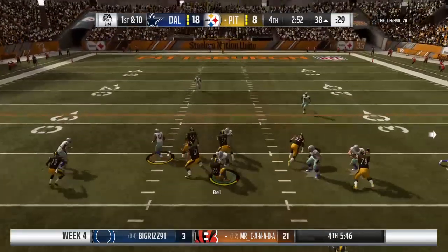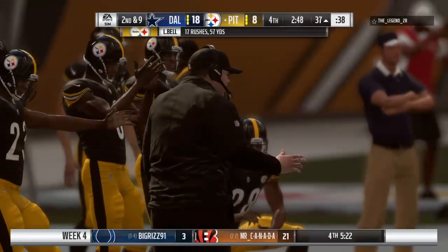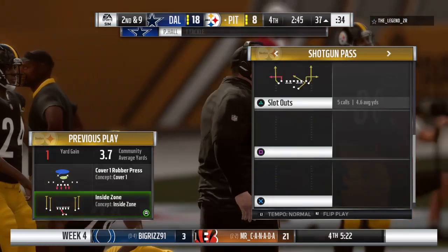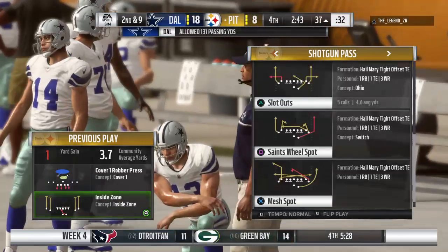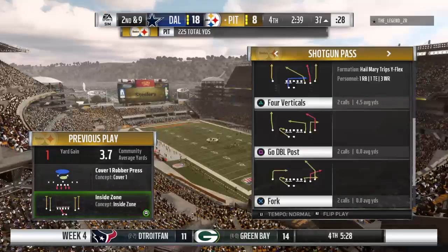They'll run it now out of the gun. And a short gain there down to the 37-yard line. Just a yard on the first down carry, so it's 2nd and 9. Doubling this guy has to be a priority before moving up to the next level because the big fella just ate that one alive, just stuffed it.